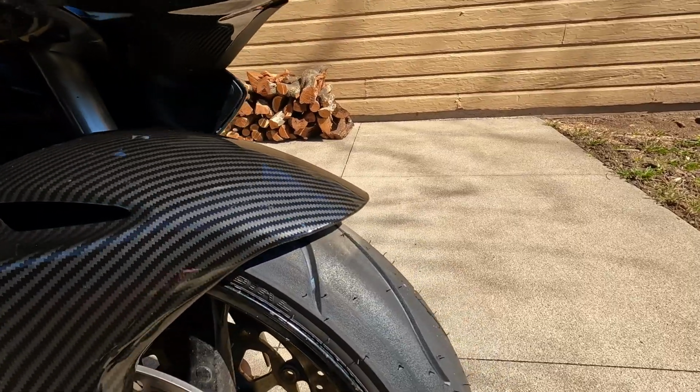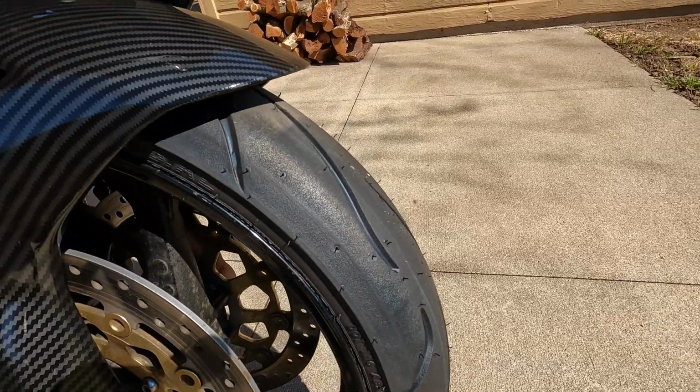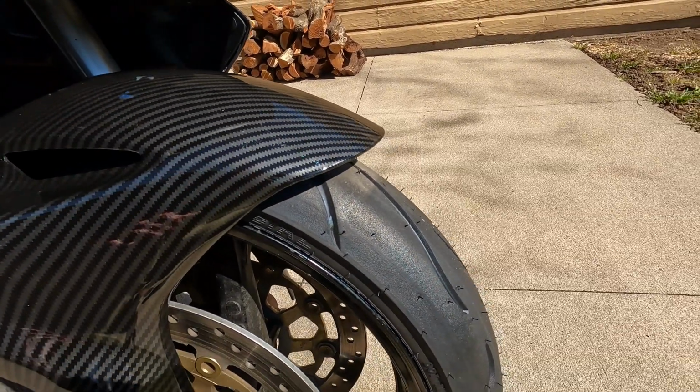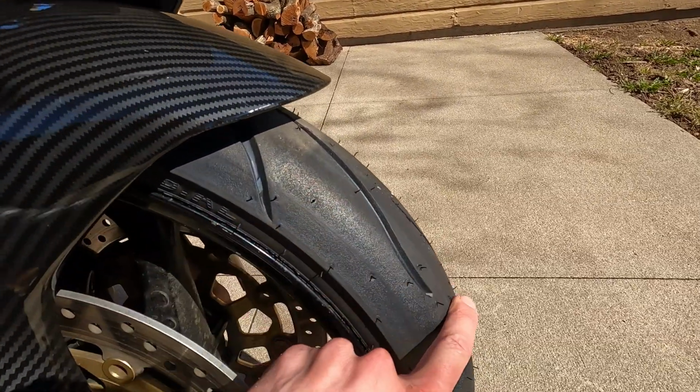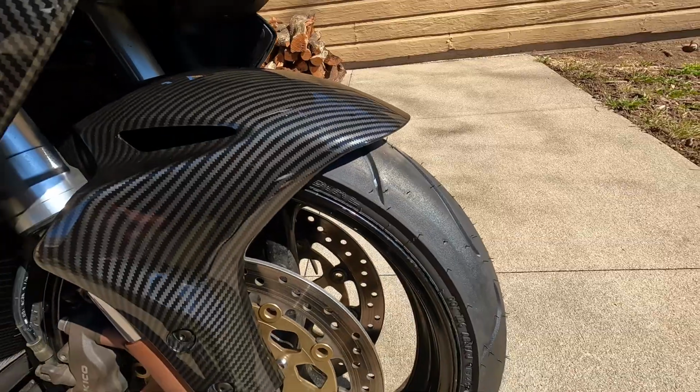So we did brand new Shinko Apex tires. Those are a fairly aggressive sport tire. They have excellent grip. You can see the little knobbies. I've only taken this out on one test drive so far, but very pleased with those.